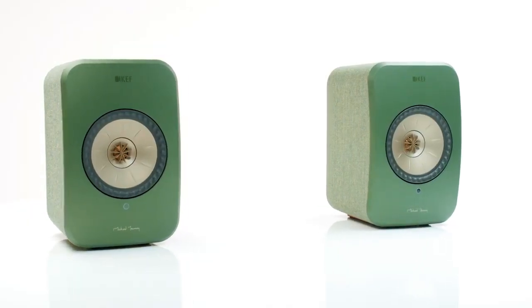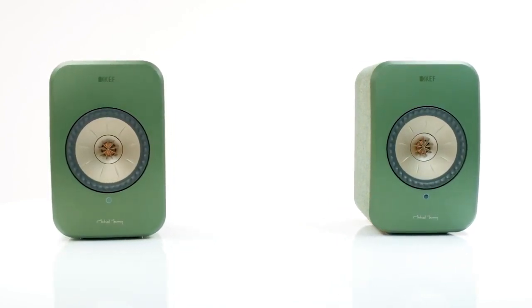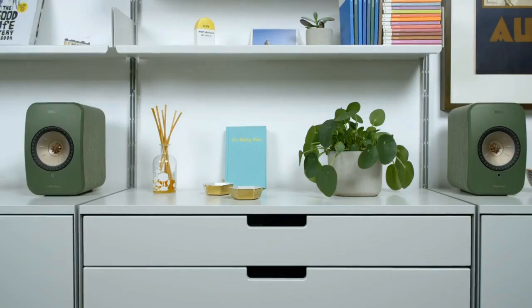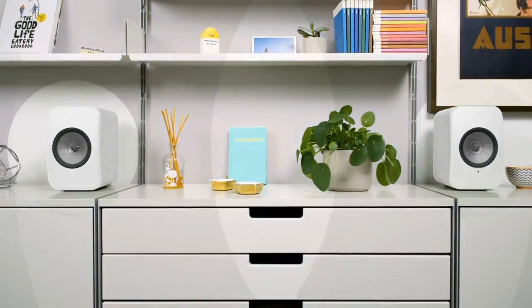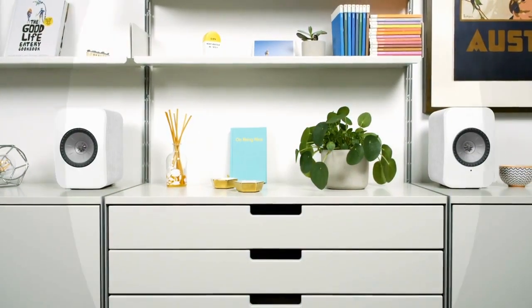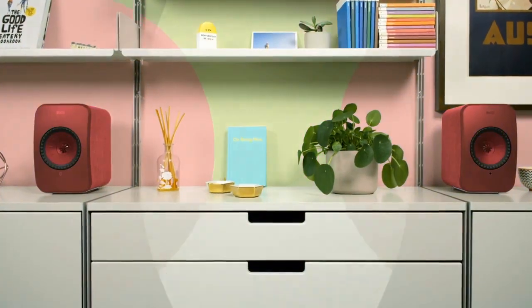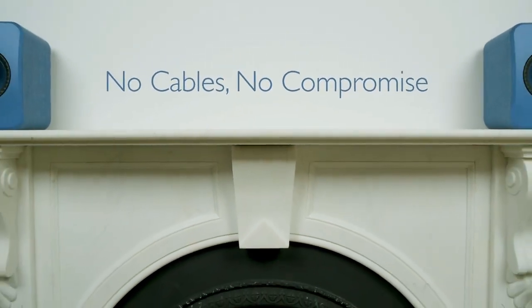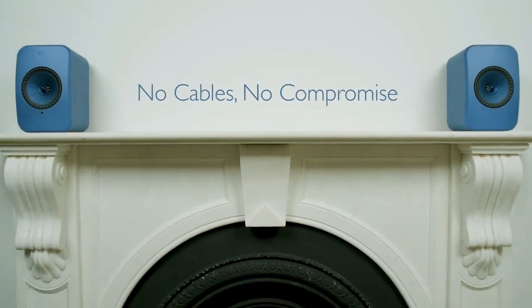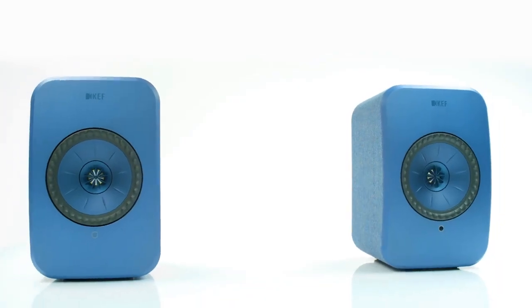LSX brings you all the convenience of a wireless music system with the emotion and detail of true high-resolution stereo. Stereo gives music space to breathe. With two speakers positioned apart from each other, you'll experience music as a three-dimensional soundstage, with all of the space and presence of the original recording. LSX is completely wireless from your phone, laptop or tablet, and from one speaker to the other. A product of over 50 years of KEF acoustic innovation, wrapped up in an integrated package.